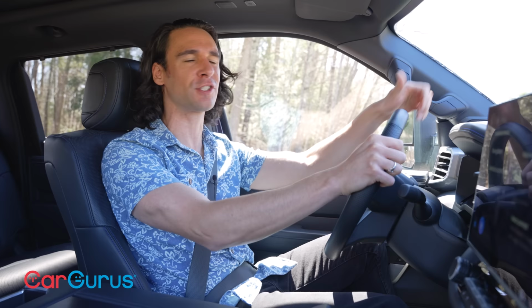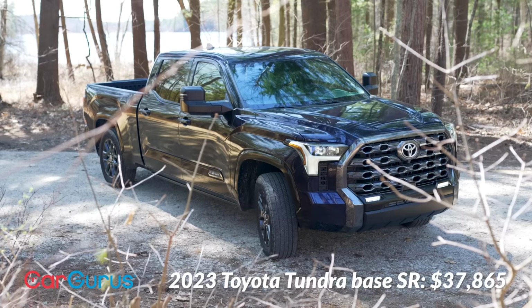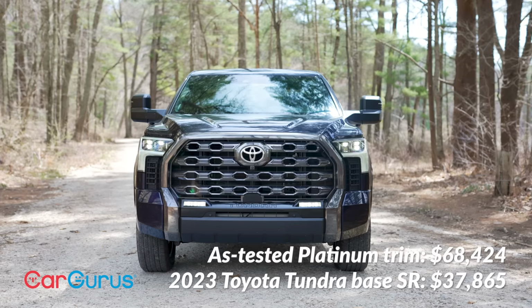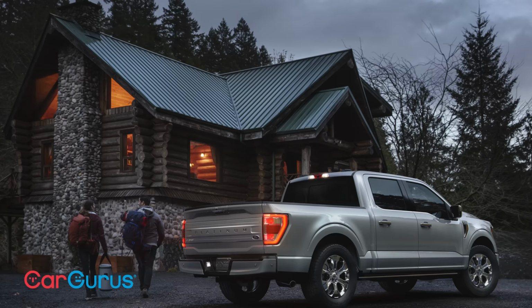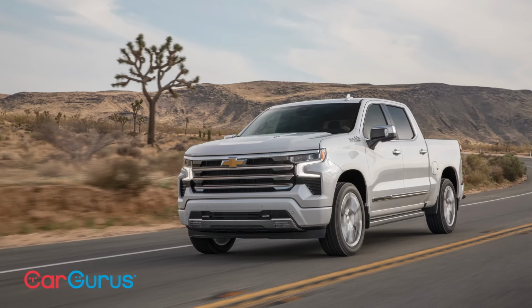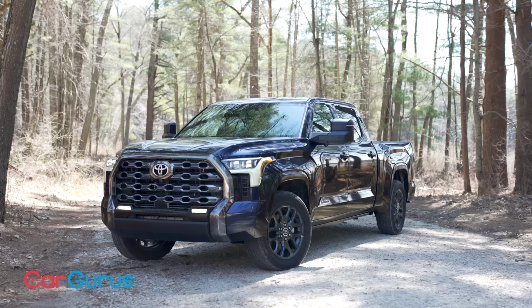The 2023 Toyota Tundra starts at $37,865 for the base SR. My Platinum, which is the fourth of seven trims, was $68,424 with destination. That might sound high, but it's pretty cheap when you consider other competitors. A Ram 1500 Limited is about $8,000 more with similar options. Price out an F-150 Platinum and you're talking $6,000 more. The Silverado 1500 High Country, about $3,000 more. The only truck that comes close and is a little less is the Titan Platinum Reserve. You're getting a lot of truck for the money.